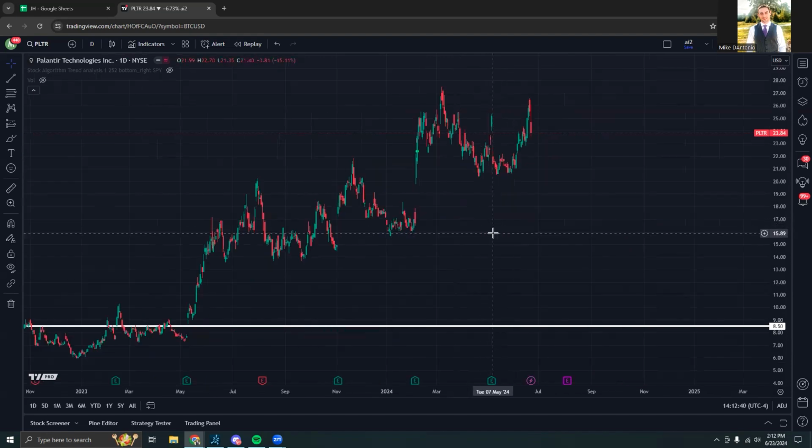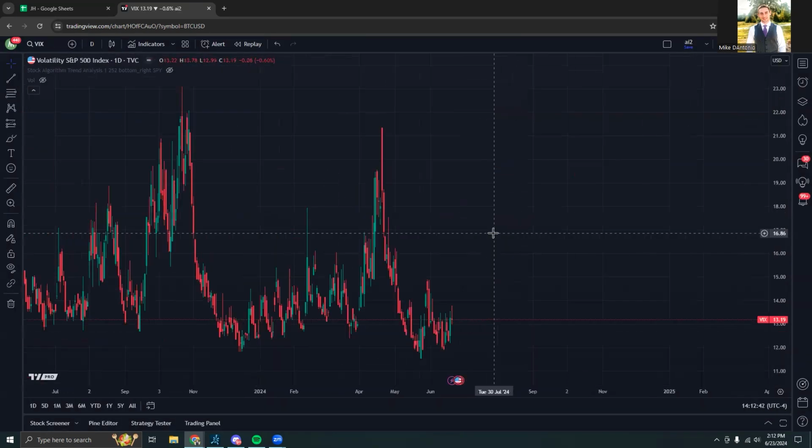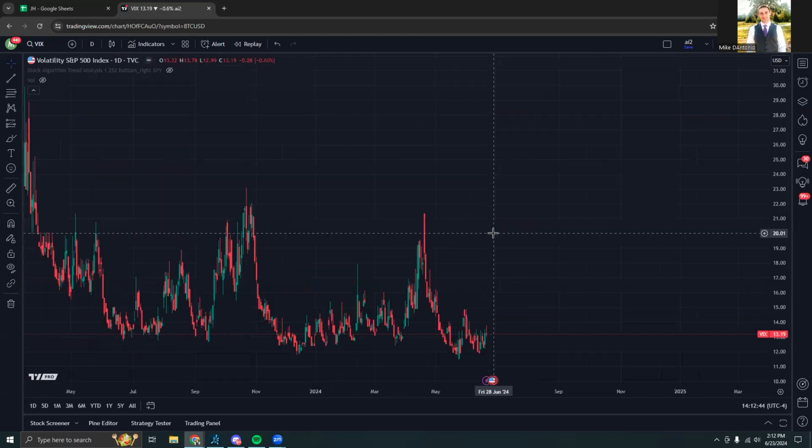But the market's definitely heating up. VIX is slowly on the rise just a little bit, which can mean some extra volatility in the short term, which is always a good thing for options traders.